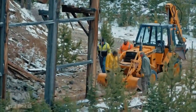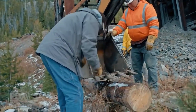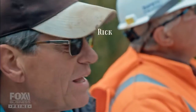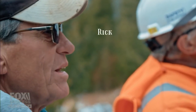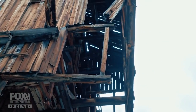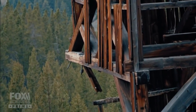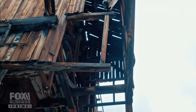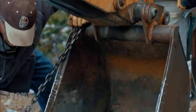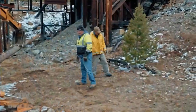Think we could just drag it out and put a chain around it and bind it to the bucket? I think if we get the right angle and get it wedged in there, it'll keep it from coming this way or this way. The plan is to wedge the pole under the unsupported beam. The weight of the beam should secure the post at the top, and once in place, they'll brace the bottom with boards. Stand way clear.